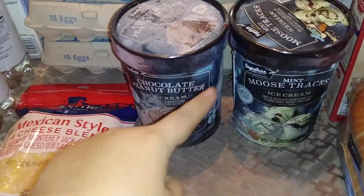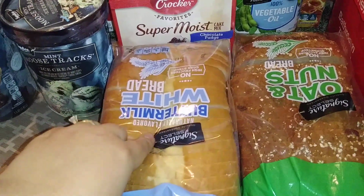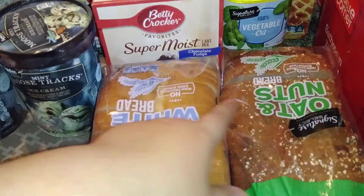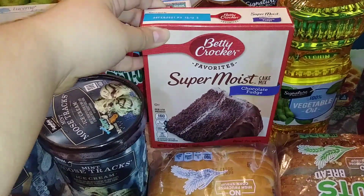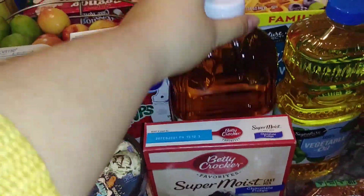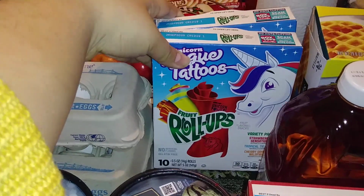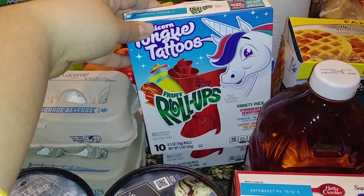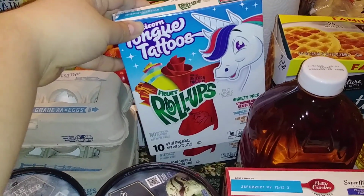Very, very good. They had their Signature Select bread on sale for 99 cents. And I love, love, love their bread, you guys. It's so good. So I did just get a buttermilk white and then the oat and nut. I needed a chocolate cake mix for those chocolate cookies that we're going to be making for Santa. And then I did have another reward point, so I got the Signature Select apple juice for free, some oil. These right here were on sale for $1.49. Now, this was supposed to have a just for you coupon on it, you guys, because the sign said so, but for some reason it wasn't showing up in the app.